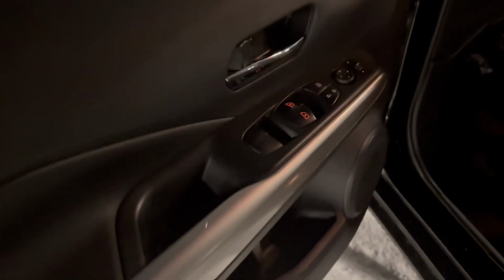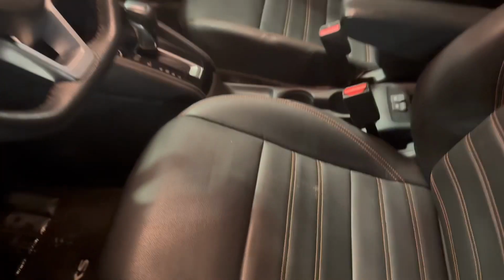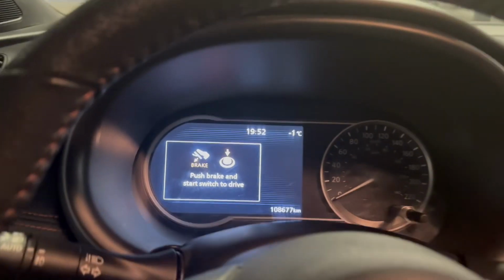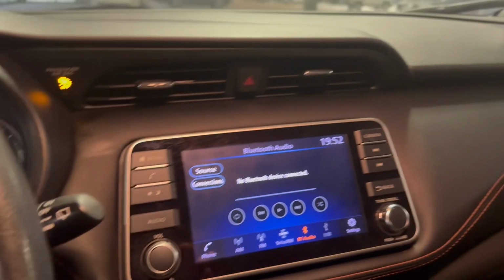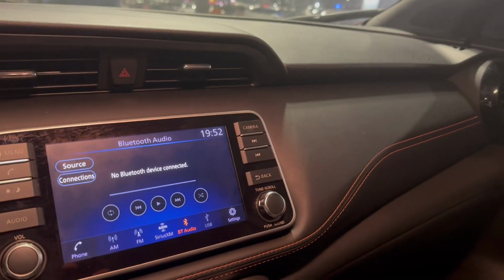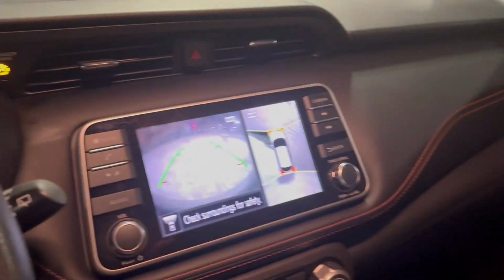Keyless entry, one click and it opens. Power locks, power windows, leather seats which are heated as well. Beautiful infotainment system. And this one only has 108 kilometers. You get Apple CarPlay, Android Auto, Bluetooth, and then also you can press this button here. Shows you the camera settings as well.